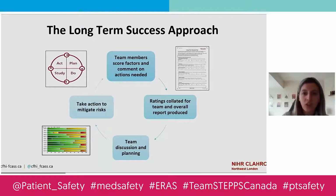So that's the general cycle, but it's important to note here that sustainability planning is really cyclical. So it's an ongoing process. You're not going to just do this once. It's helpful to start thinking about the long-term success of your initiatives from the start. And it's also important to continue ensuring it after the project or initiative has ended.